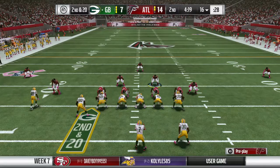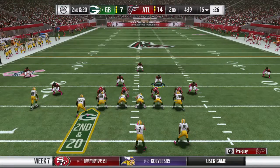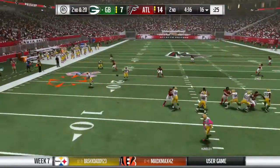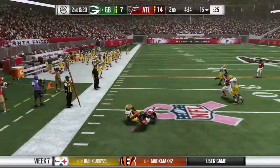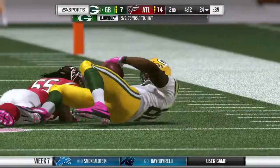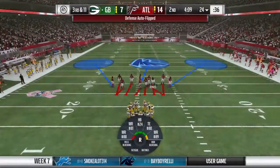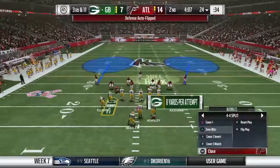Here we go. Brand 38. Now they'll throw here out of the gun. And it's a short one here, complete to his tight end. And they'll get 9 there as that sets them up better for 3rd down. Offense needs 11, have to think pass here.